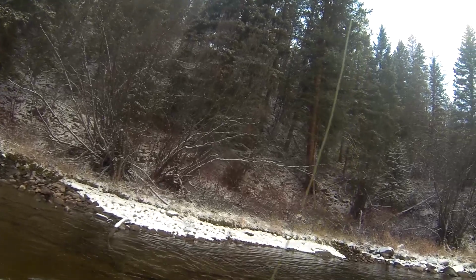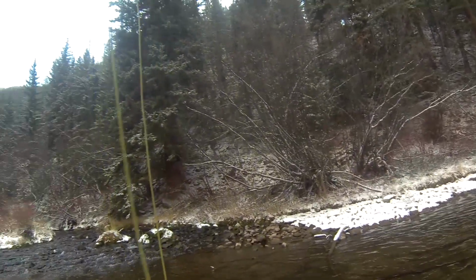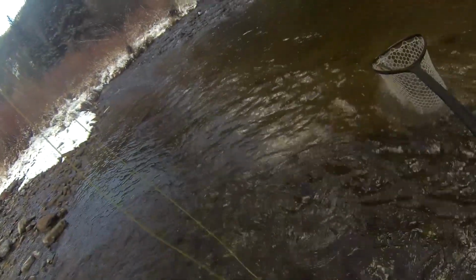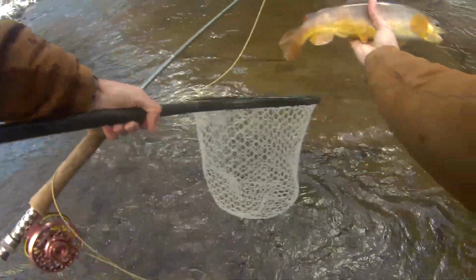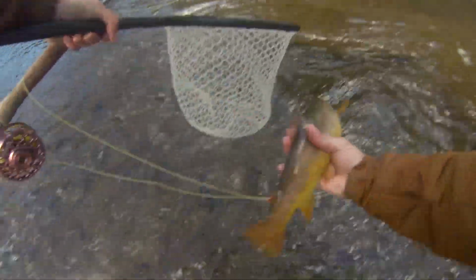Oh no, get back over here. Get back over here, you big old ugly brown. That was a good release, you guys. Just put the fly right as I netted him. Oh, we'll take it. Look at that beautiful fish. Look at that guy. I'll get back in there.